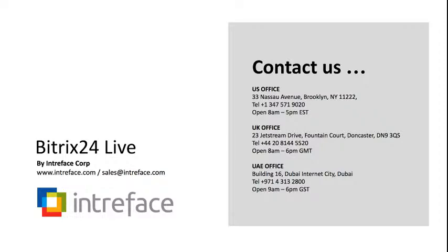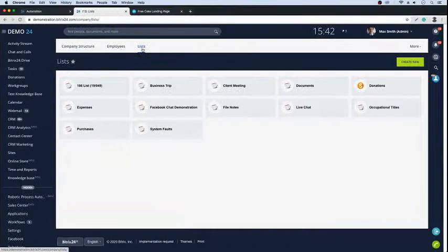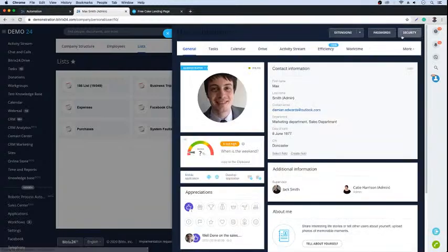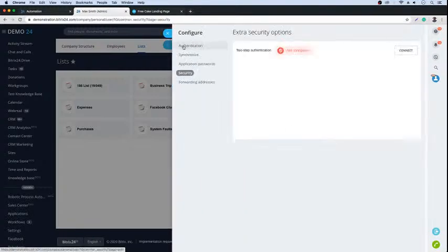I had a question that cropped up a few weeks ago, and it cropped up this week as well: does Bitrix use two-step authentication? Yes, the answer is yes, on both systems. If you go into your profile and click into, I think it's Security. You can see here, two-step authentication, not configured. You can connect it up.